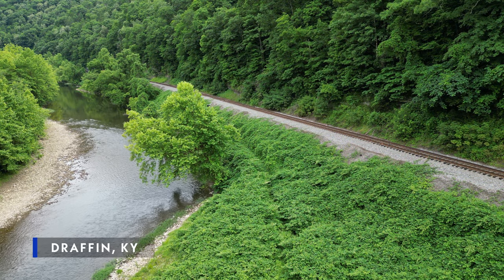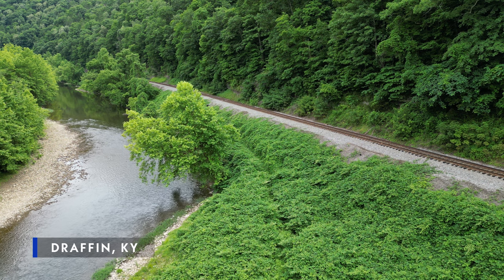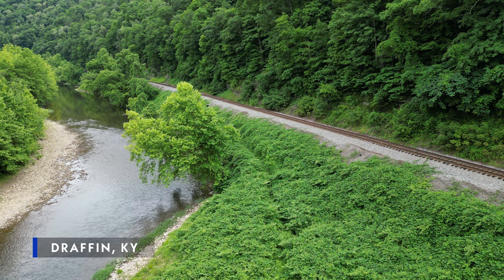Second shot of the video is at Draffin, Kentucky, the site of a derailment a couple years ago that sent two locomotives over the embankment and one ending in the river.